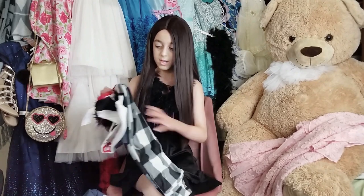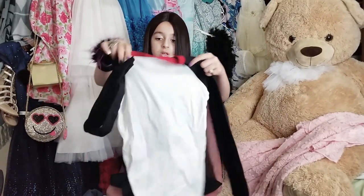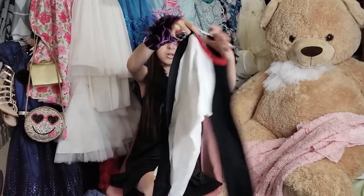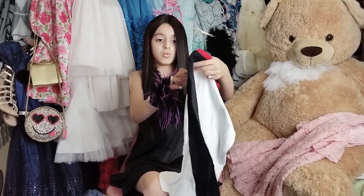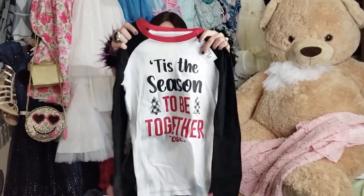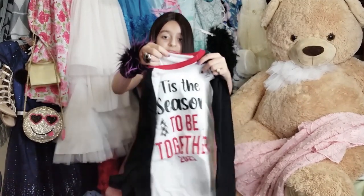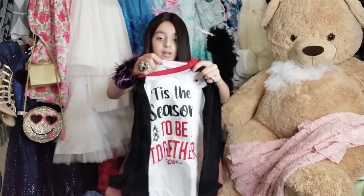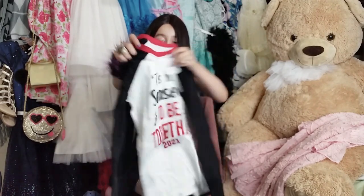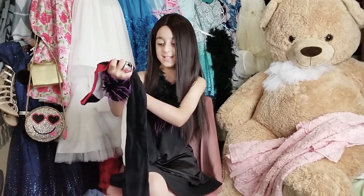Wait, give me one minute, everyone. Okay, let me just start off with the shirt. This is the shirt. It is so adorable. And it is $29.99. So yeah, so cute. I really love it. And over here it says "place," for example, The Children's Place. That's the short form. So cute. I really love it. It says, "'Tis the season to be together." Isn't it so cute? So yeah, that's the shirt.